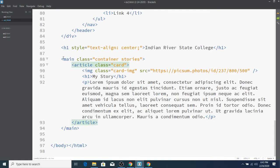So this is a point to take a break for a second, just to make sure everyone's on the same page. I've got main. Main's going to contain a bunch of articles, but right now it just contains the one. That article is of class card. It's going to have an image, again, but this time the class is card-image, and we're going to point it to picsum.photos. It's going to have an H1 kind of acting as a title that says my story, and then one paragraph of lorem ipsum. But don't forget, you could have 5 paragraphs in a single article. It's just more convenient. Otherwise we have a bunch of code on the screen and it just makes it more difficult.